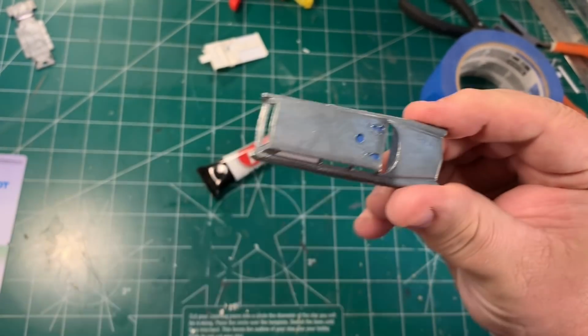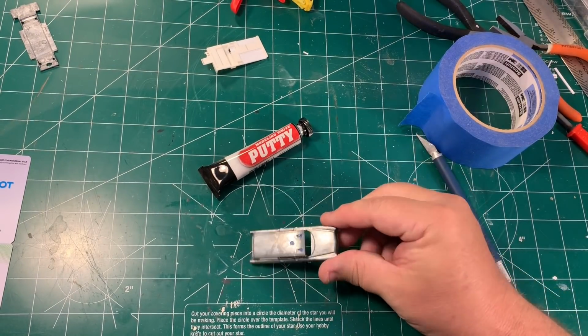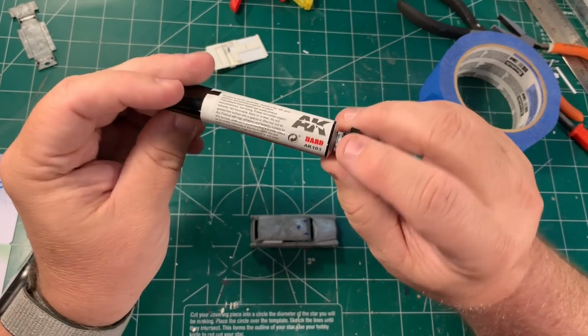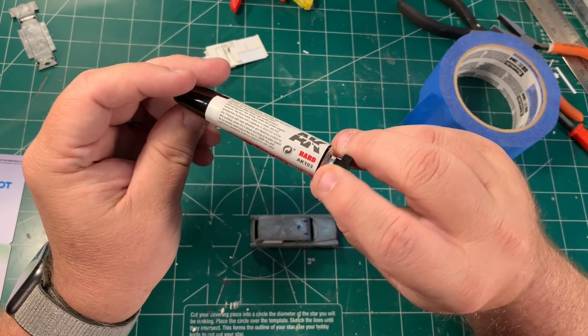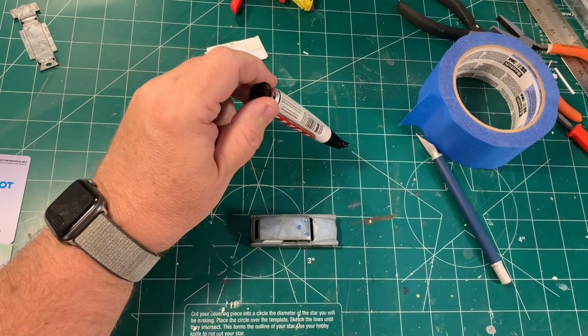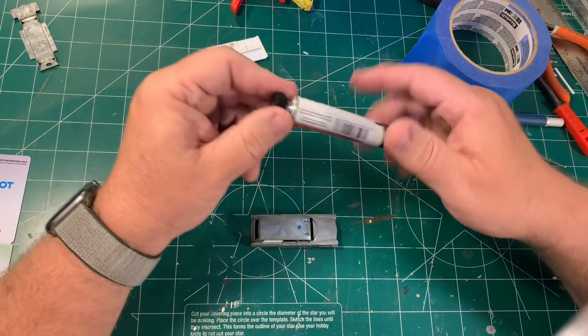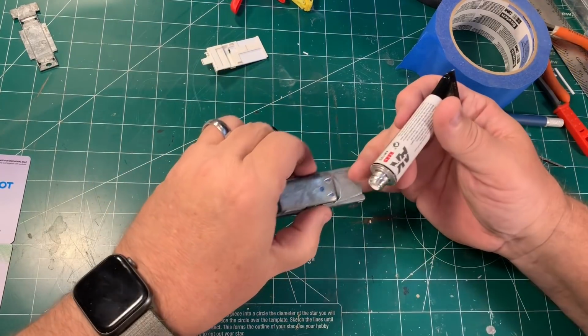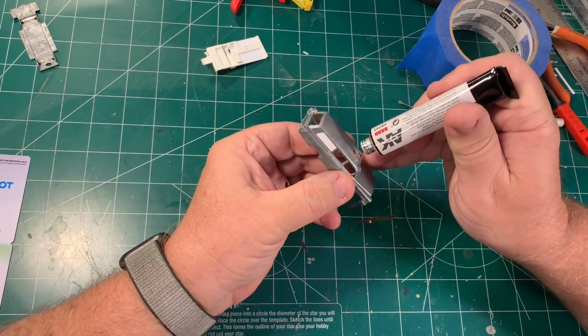Now, a simpler way to deal with the lights on the roof is I just put a little piece of blue tape underneath the holes to kind of act like a little bit of a backer board. I'm going to use some AK Interactive hard putty. This stuff is going to dry rock hard, and it's going to fill those holes very nicely. I've heard other guys talking about using epoxies, JB Weld, stuff like that.